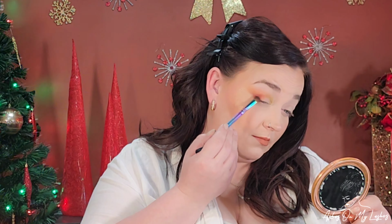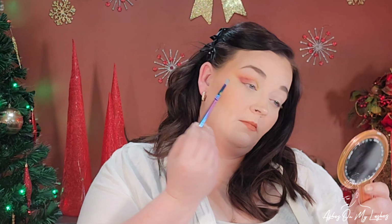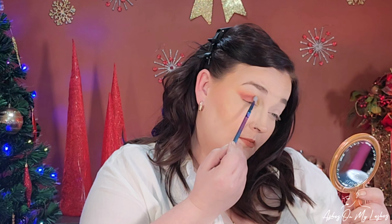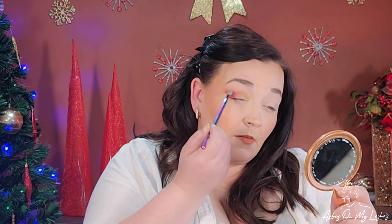But now I'm going in with the Sigma E54 medium sweeper, and I'm going into the shade Hot Cocoa, and I've just placed that in the crease and on the outer corner. Now I'm going back into that same shade, but this time I'm using a Sigma E27 detailed blending brush. It's like a small blending brush, but it has an angle at the end of it. And I'm really trying to pack that on more and blend it out. I'm trying to fix the skipping.